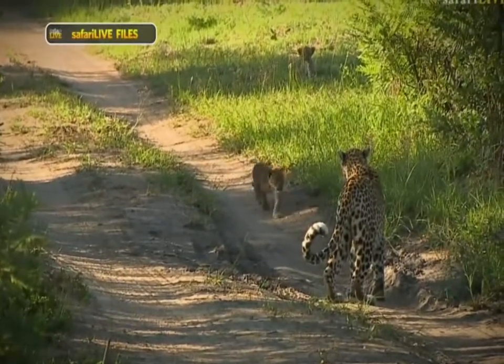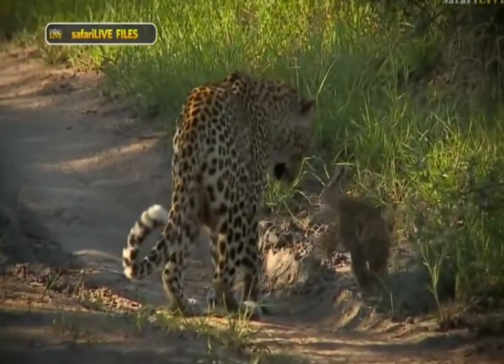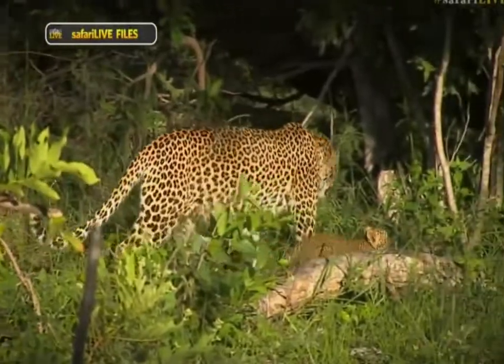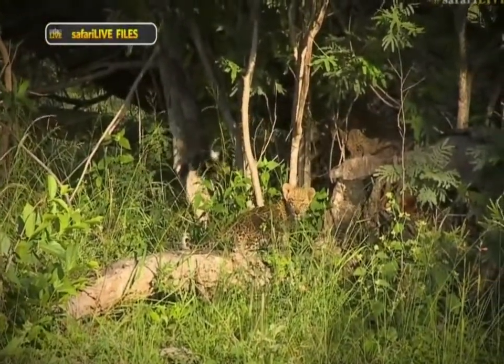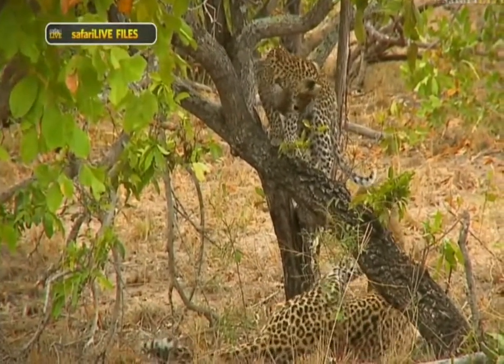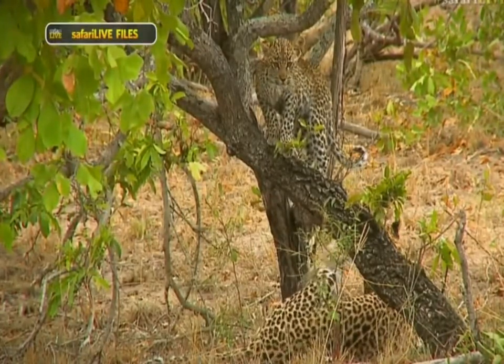Guys, Karula has brought her cubs to Djuma. We've been tracking her. Look at the little guy. We just came around the corner. We're just going to keep very still. Isn't this amazing? Oh my goodness, isn't this exciting? It has been a privilege and a joy to watch these two little cubs go from helpless furballs to perfect adolescent leopards.